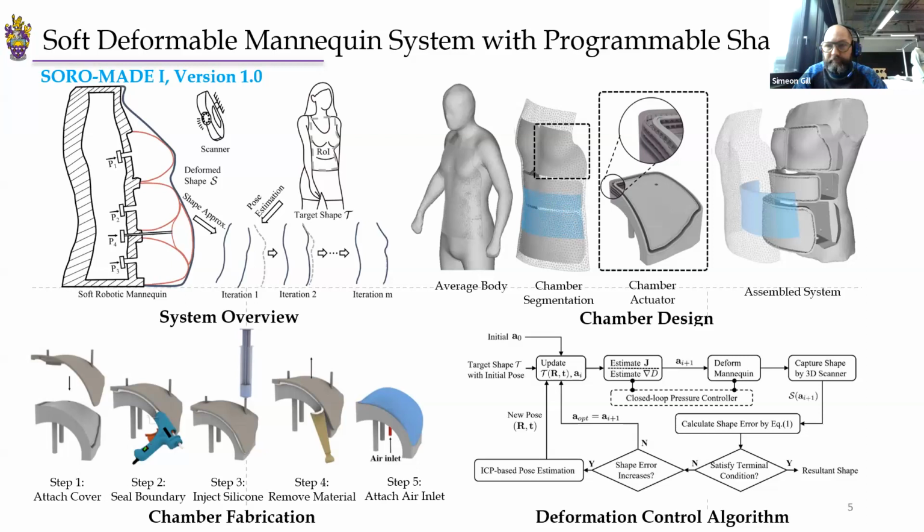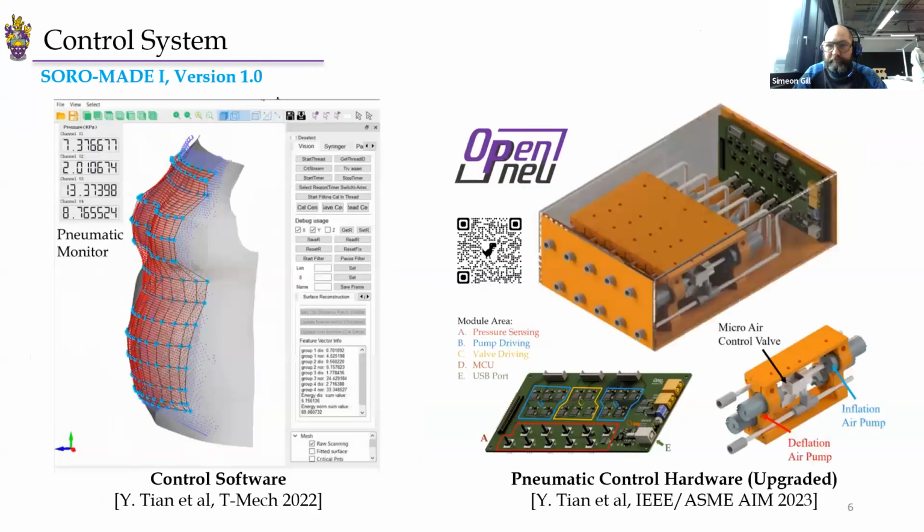Then we use free-form modeling software Rhino to design the manufacturable chamber actuator. After fabrication steps at the left-down corner, you can see, we assemble all the chambers into the base core in the right up corner to form the deformable mannequin. Also, a control system comprised of control software and the pneumatic control hardware is developed to automatically drive soft robotic mannequin to an optimized state and stay for long period so that we can do some measurement and draping of the garment. The left-hand side shows a multi-threading control software based on Qt for vision acquisition, pneumatic regulation, and algorithm execution. And right-hand side is the pneumatic control hardware, consisting of circuit board and inflation modules.